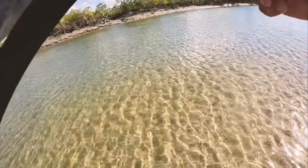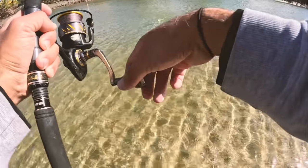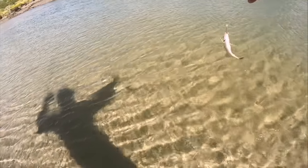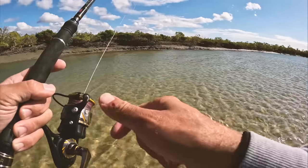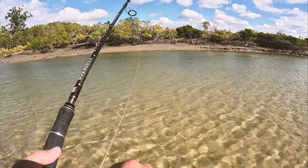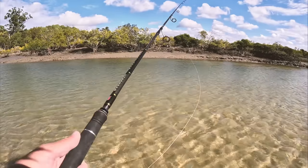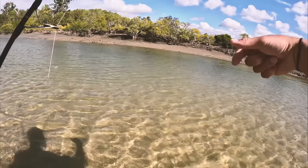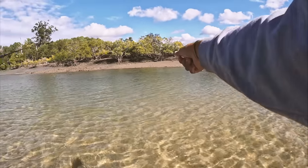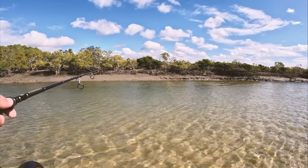Okay, we got something this time. Let's see. Is it? It's another bream. Oh, no, that was a whiting, but I pretty much just flung him into the next century. Big strike. Whoops. All right, let's have another go at that. So those little flecks all through here are whiting. He wasn't very big anyway, so it's alright.